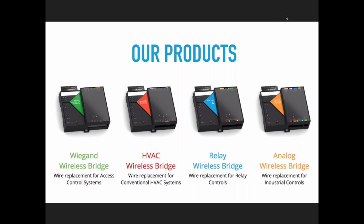So this is a quick overview of some of our current products. We have quite a few that have been in beta testing and are being developed right now. But right now, they all have the same radio on the left side of the product, so they all have the same strength of signal and the same ability to get through obstruction. We have a Wiegand, an HVAC, a relay only, and an analog bridge. The HVAC is also used for 24-volt systems such as sprinkling systems and irrigation and things like that.